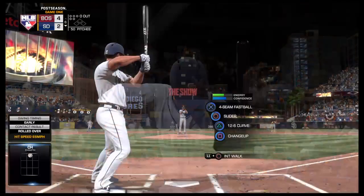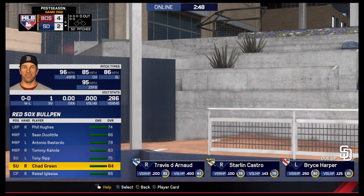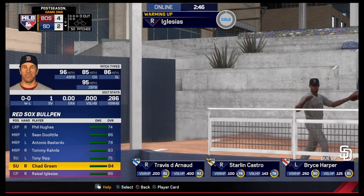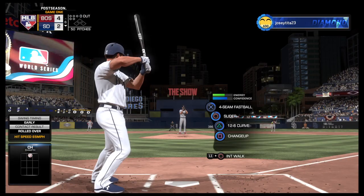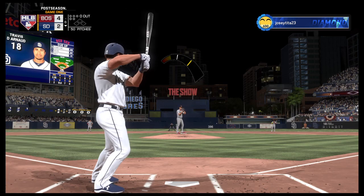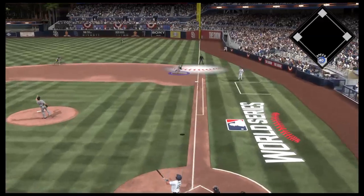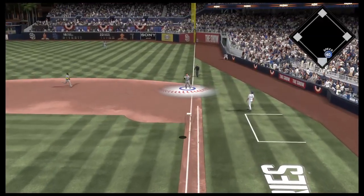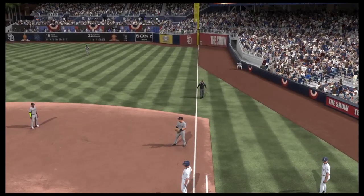Here's the catcher, Travis d'Arnaud. He'll lead it off as we start the home 6th. And now Boston's bullpen springs into action. A left-hander and a right-hander begin to throw. Swinging on the first pitch as this is popped high in the air over toward the right side of the infield. And there's your first out of the inning.